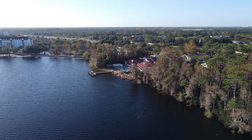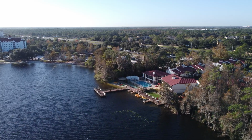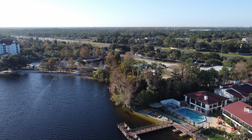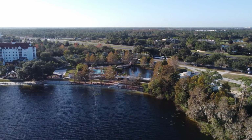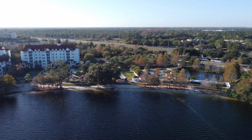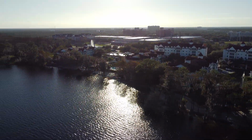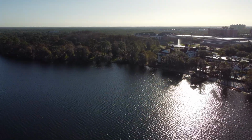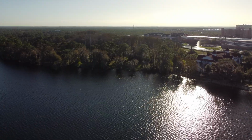Off to the right there, that's Bryan's Spanish Cove. And then straight ahead off to the left is the Grand Beach. They're both owned by Diamond Resorts. Not a lot of development around this lake, surprisingly.